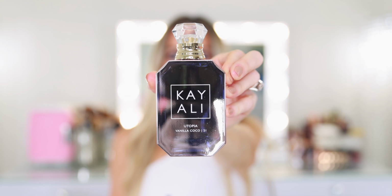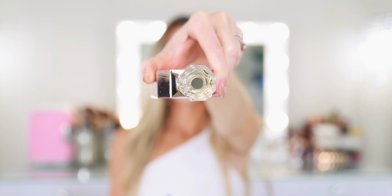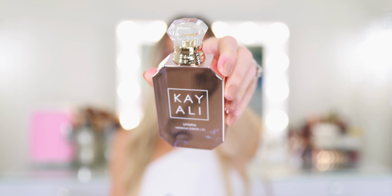I believe there was only one size available. I think it was maybe $95, and I did have a $40 Sephora note to put towards it, so it came out to closer to $50, $60 total.